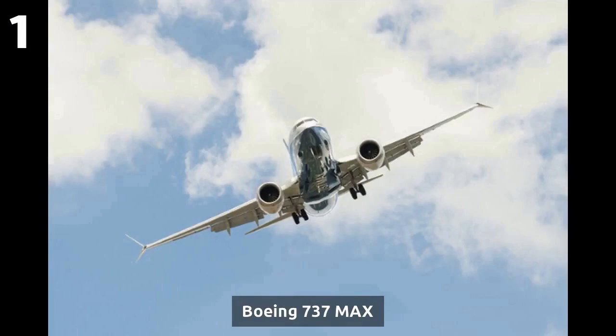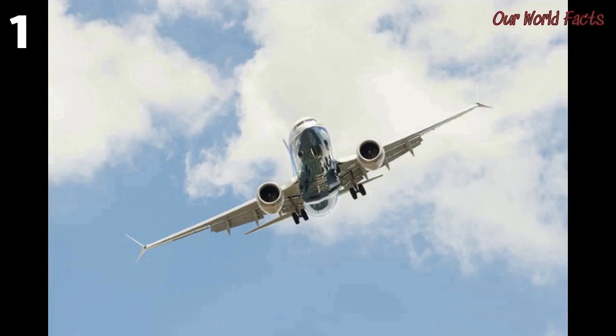Number 1. Boeing 737 MAX. The Boeing 737 MAX is a variant of the aging Boeing 737 line of narrow-body, twin-engine passenger airliners originally developed in the late 1960s. Since then, the 737 has been routinely updated and upgraded to fit in the modern world of aviation. However, it could be argued that the 737 MAX took this a step too far.